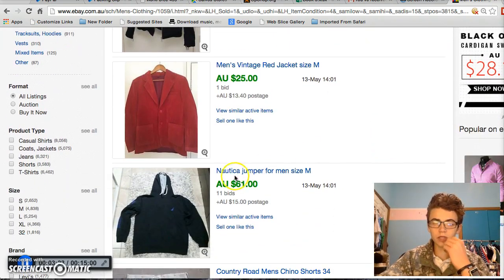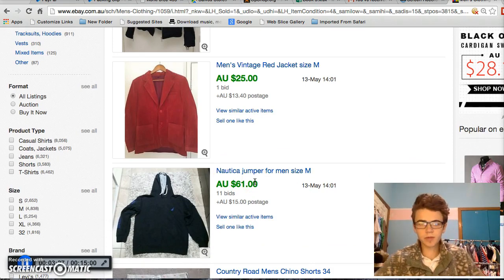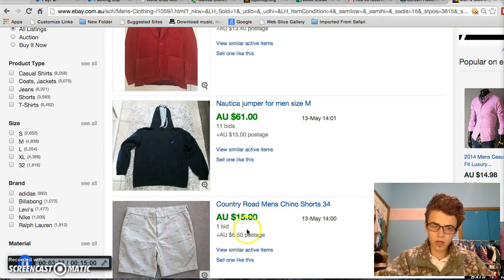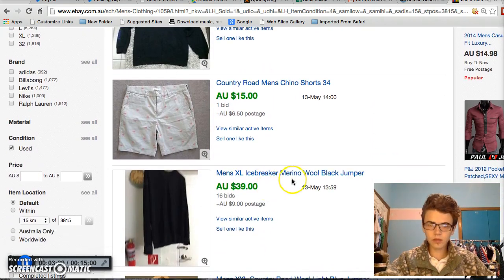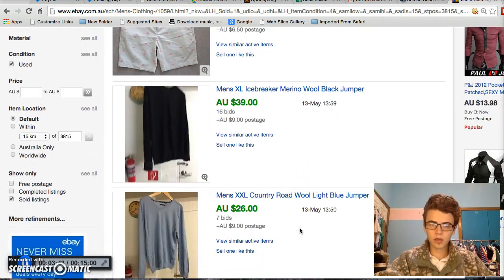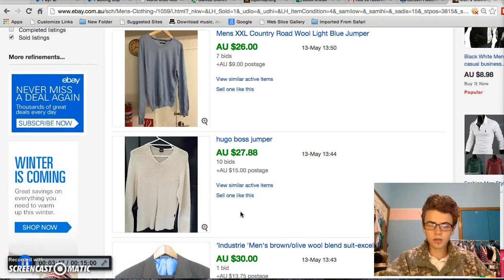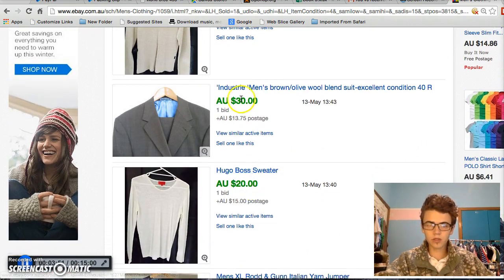A Nautica jumper. Nautica is a good brand. They sell polos, I've picked them up a few times, but they only sell for about $10 each, so it's not really worth it. But their jumpers go good. Yeah, it's a pair of shorts, Country Road. A wool. The wool jumpers go really well this time of year. Country Road again. Hugo Boss jumper, right there. Another Hugo Boss.